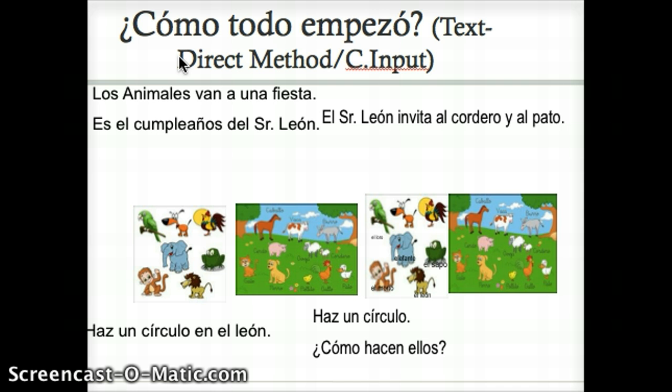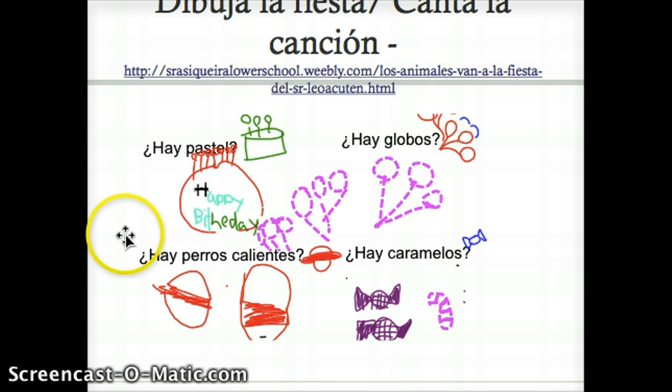I started, as usual, with some kind of comprehensible input. Sometimes it's my own story. Sometimes I find stories for this one, for the animals. I will be using some children's books, not now at the beginning, but I will be using the Oso Café. I don't remember the name in English, but I try to use as much comprehensible input as possible. And we use some TPR, not only by acting out but also by drawing.